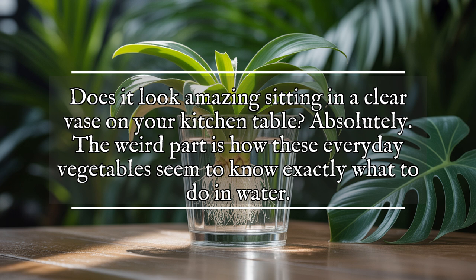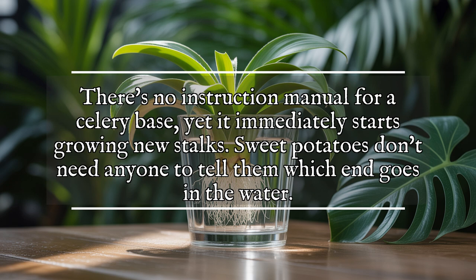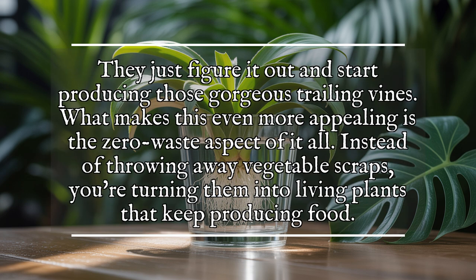Absolutely. The weird part is how these everyday vegetables seem to know exactly what to do in water. There's no instruction manual for a celery base, yet it immediately starts growing new stalks. Sweet potatoes don't need anyone to tell them which end goes in the water. They just figure it out and start producing those gorgeous trailing vines.